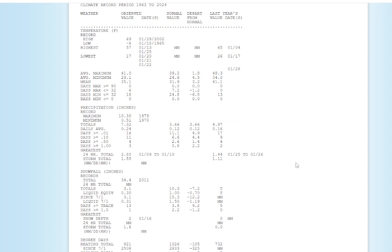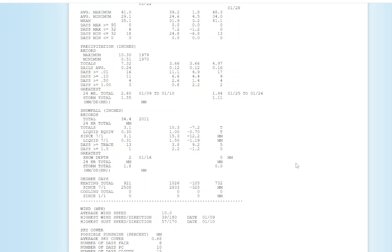For precipitation, we got 7.32 inches of rain. The normal is 3.66, so we were 4.97 above normal, so more than double the normal amount of rainfall. And only 3.1 inches of snow. Normally, we're supposed to see about 10 inches of snow.